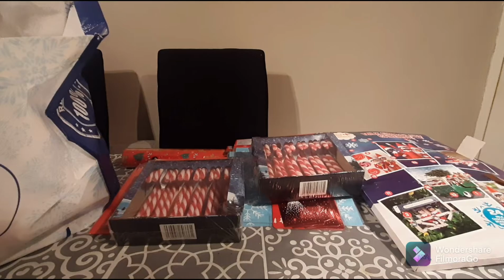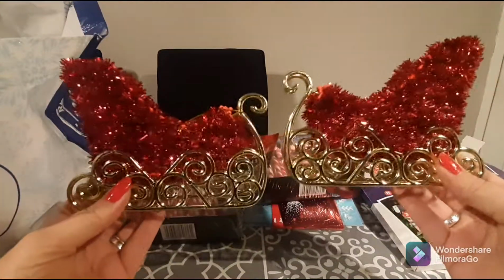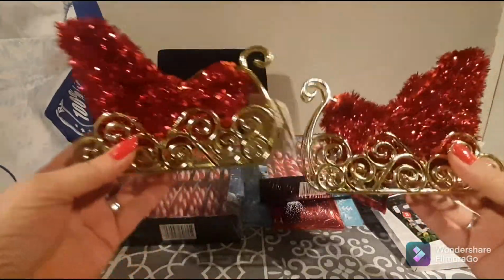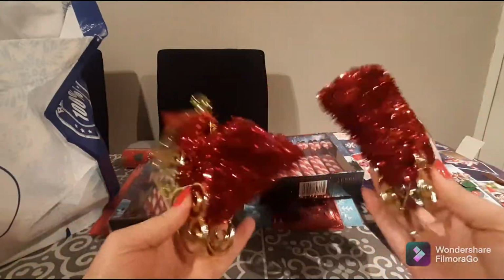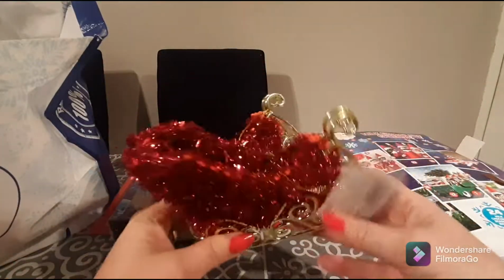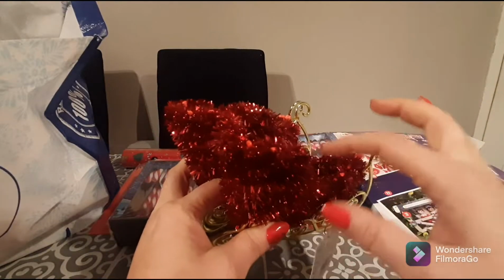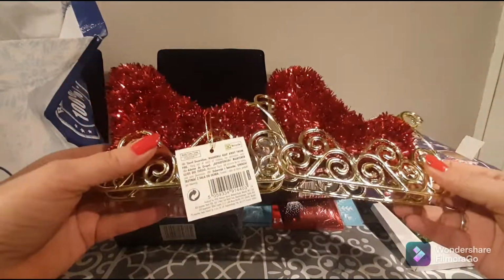A couple of little cute Christmas decorations. These little Santa sleighs, they are just little plastic sleighs in gold. I usually like silver, but they only had them in gold and I love them, so I picked them up, and they're little Santa sleighs. Now what I will do with these is I have little mini parcels that I will pop inside to make it look like the sleighs are full of toys, and they will just be cute and adorable.